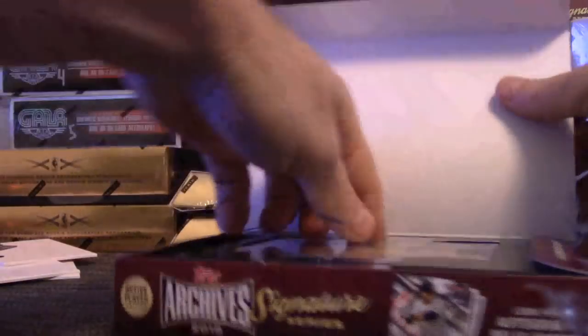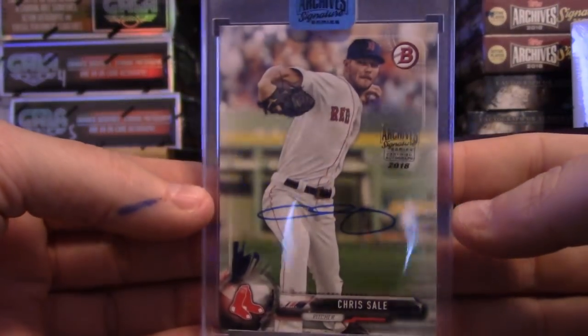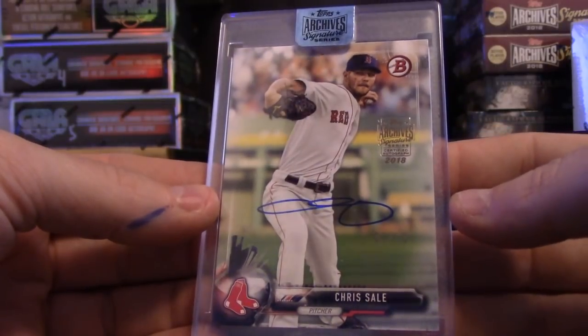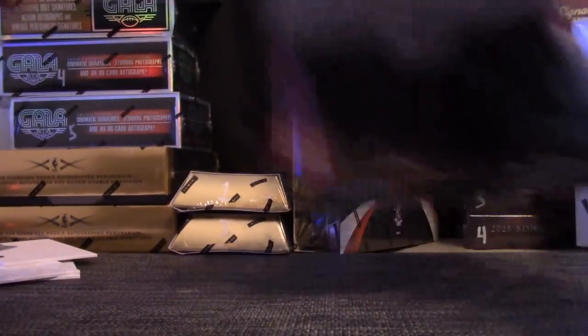We'll start off with Chris Sale for the Red Sox, 7 of only 30. Boston is on the board, which is Dan Q. Dan, that one's yours.